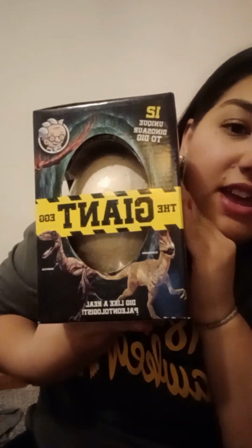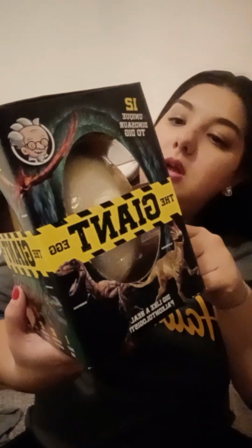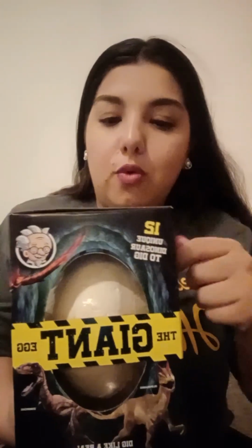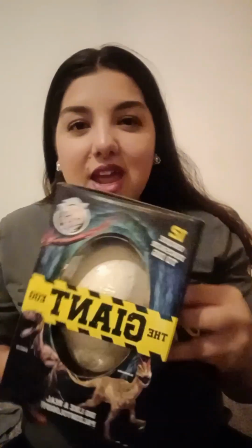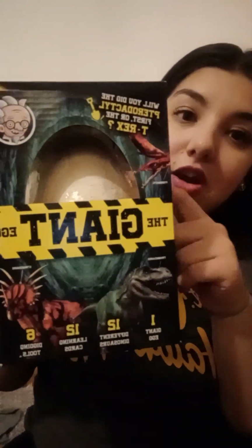Last but not least that I picked him up was this giant digging egg. It's like a giant egg, and it comes with digging tools inside of it somewhere, but basically what you do is you kind of have to break it apart. It's almost like a clay cement type thing. You have to break it apart little by little, and inside this egg are 12 little dinosaurs.